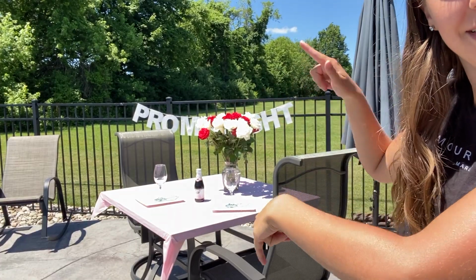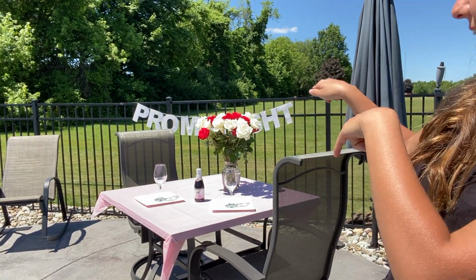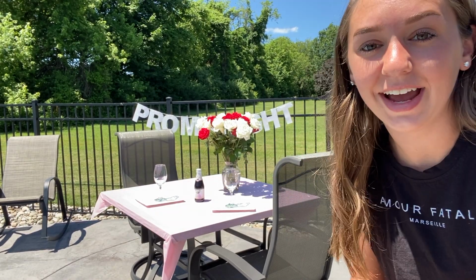Do you guys see anything that's a little bit off? The red flowers do not match the theme, and we are gonna be changing the flowers out, taking the red out and just keeping the white roses.